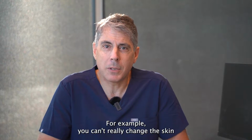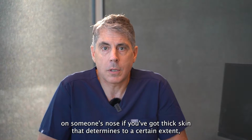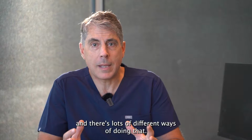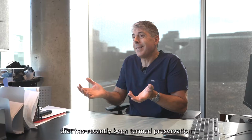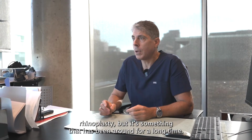For example, you can't really change the skin on someone's nose, so if you've got thick skin, that determines to a certain extent what your nose will look like. But the underlying structures can be reduced. There's lots of different ways of doing that, and today I was going to talk about a technique that I use that has recently been termed preservation rhinoplasty, but is something that has been around for a long time.